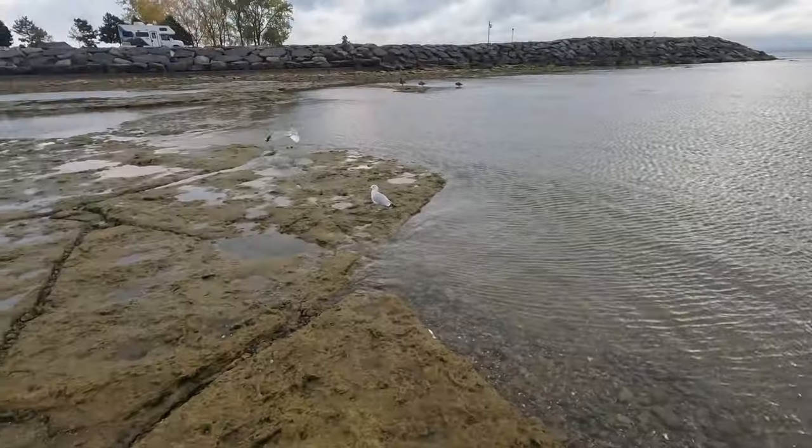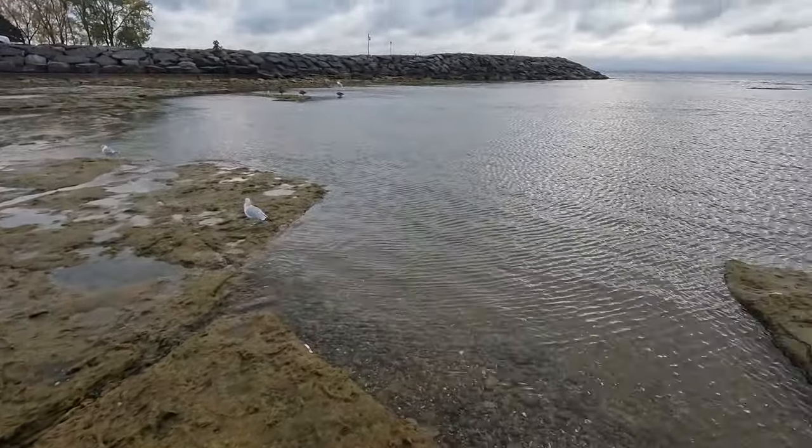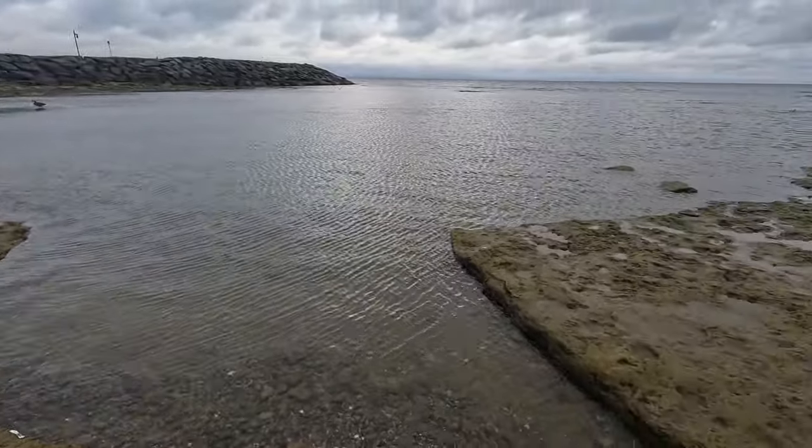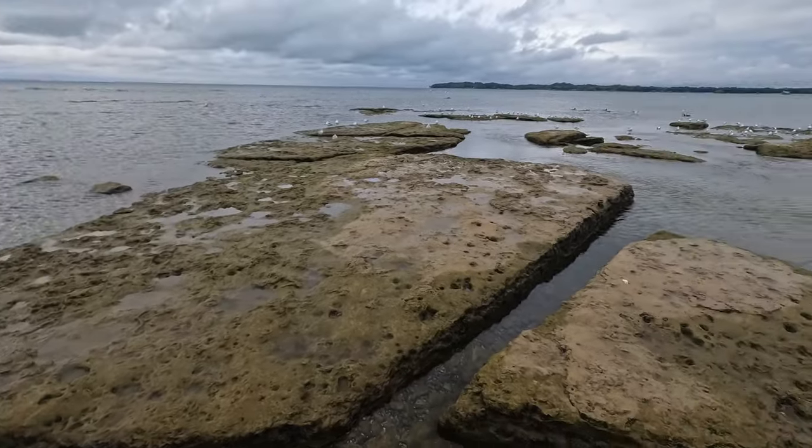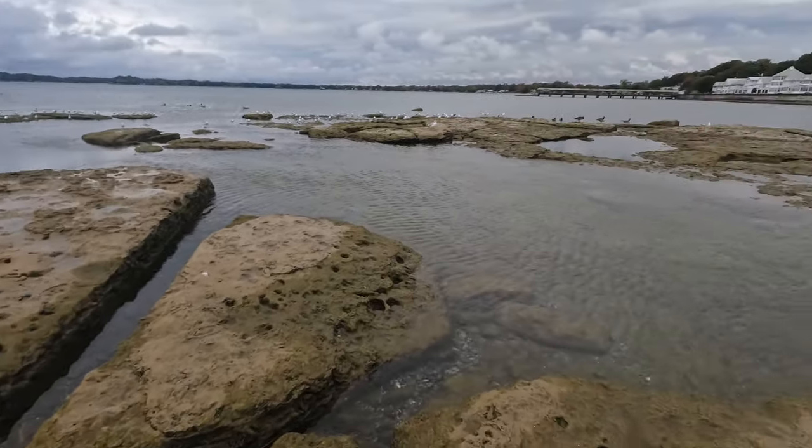But I'm completely on raised rock. The rock is about a foot out of the water. It's probably the biggest seiche I've seen here for a few years, with the winds blowing from the east down to the west. So it's quite fascinating.